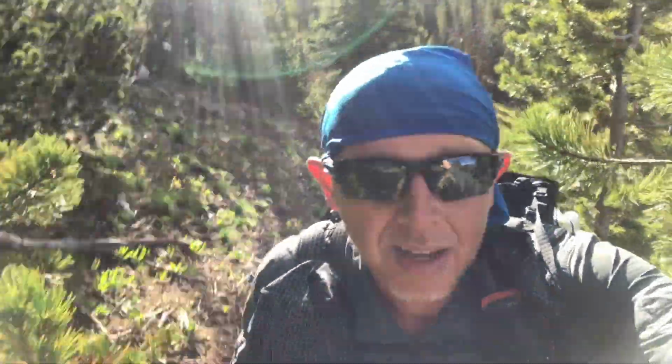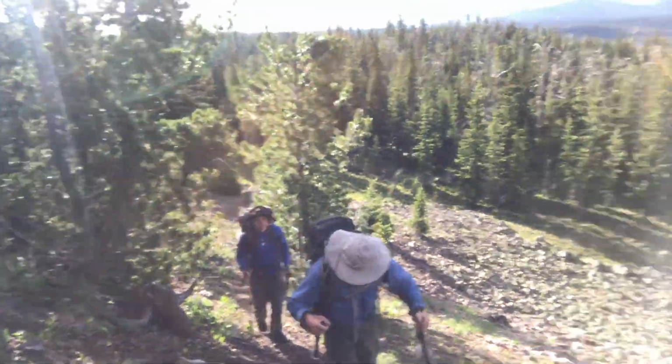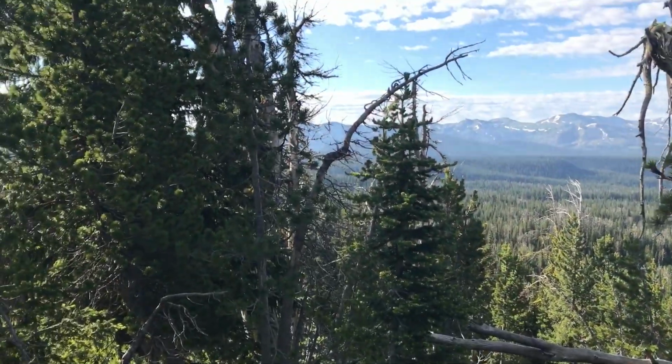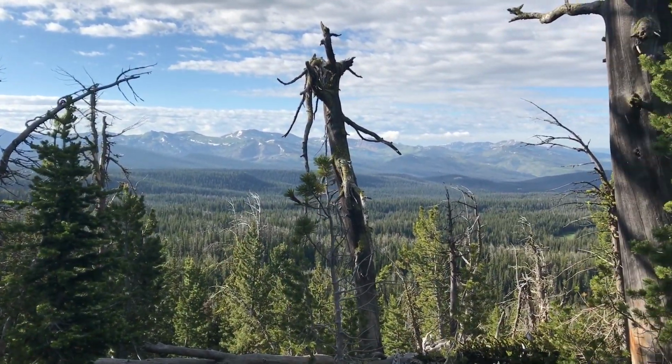All right, doing a big climb. See the guys behind me. Probably can't tell how steep this is. Crazy steep. Woo. Well, that was a climb. Yeah. But the view's worth it here.